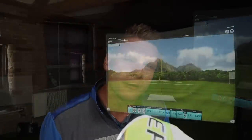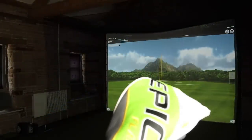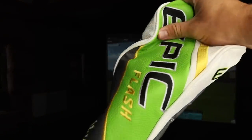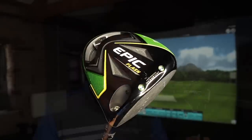Coming in at number 4 on my list of forgiving drivers for 2019, the Callaway Epic Flash. The Callaway Epic Flash driver has been fantastic this year. The flash face technology is pretty revolutionary.